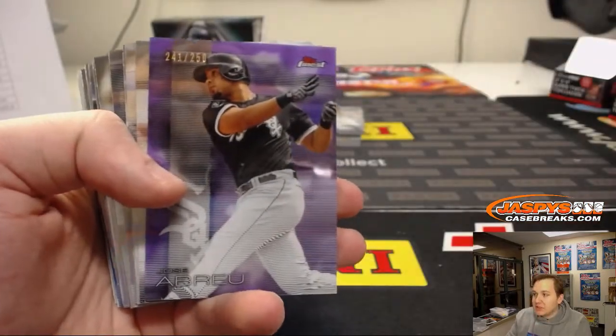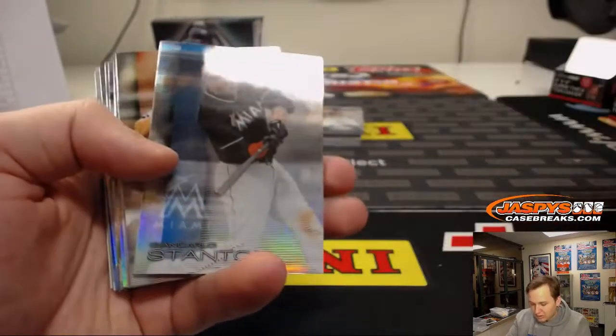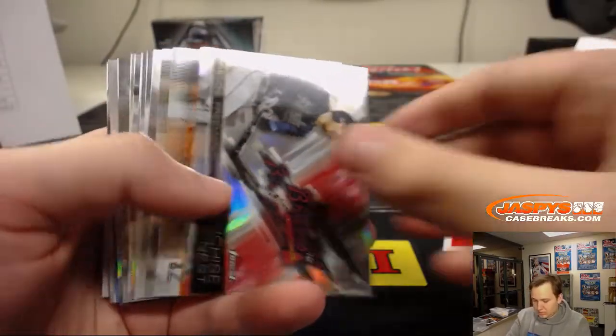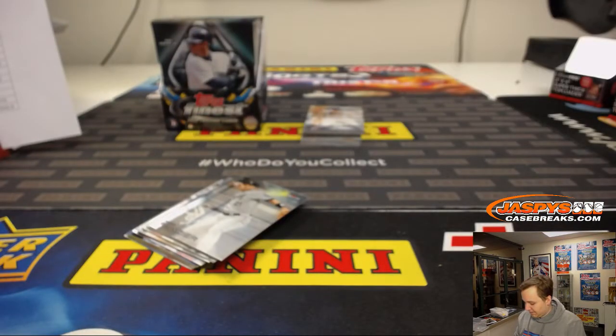All right, we have number 250, Jose Abreu. We're right by the pier area. Right now, Stanton refractor. We have a Daniel Norris autograph, Tigers edition. Detroit Tigers, Daniel P.